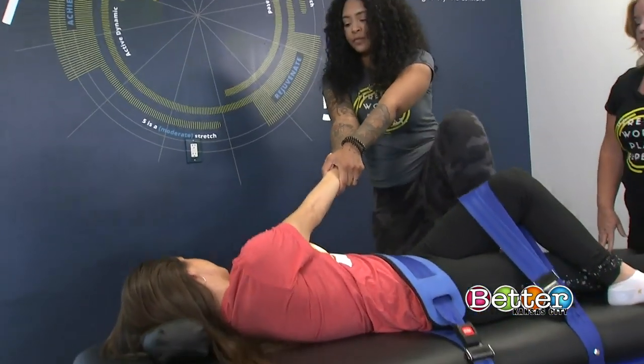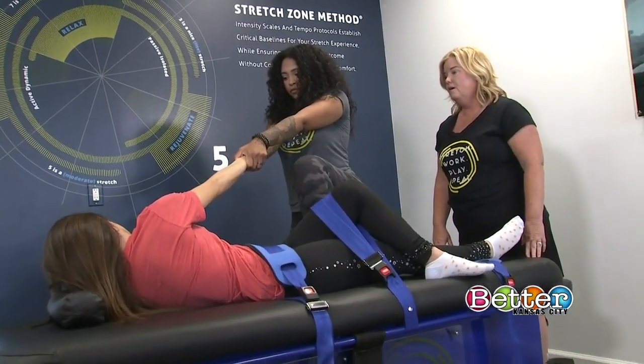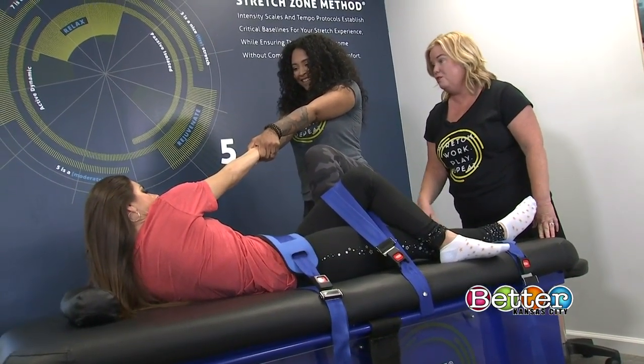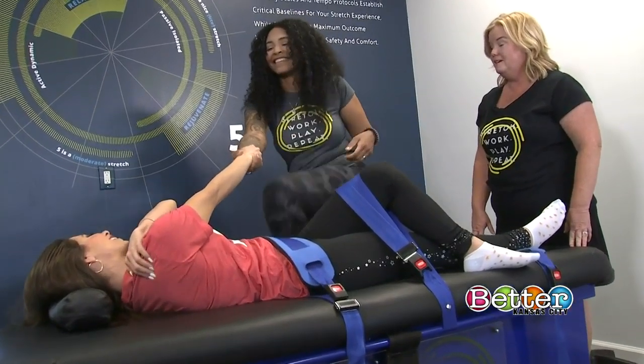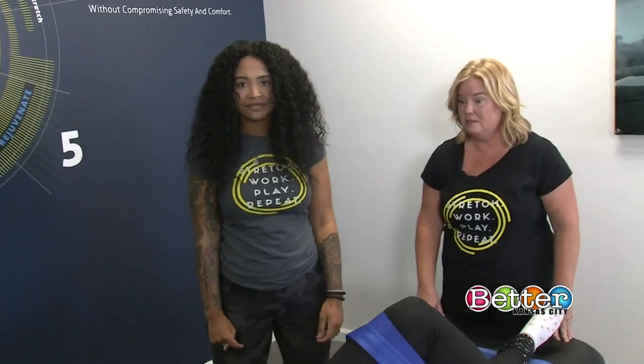Have you noticed some really good success with people if they stay with their plans? Absolutely. A lot of people are telling us their golf game is better, they're sleeping better. Does it get some rotation right here? Yeah, getting some good rotation there. So yes, we have noticed a lot of people telling us that they're meeting their goals with stretching.